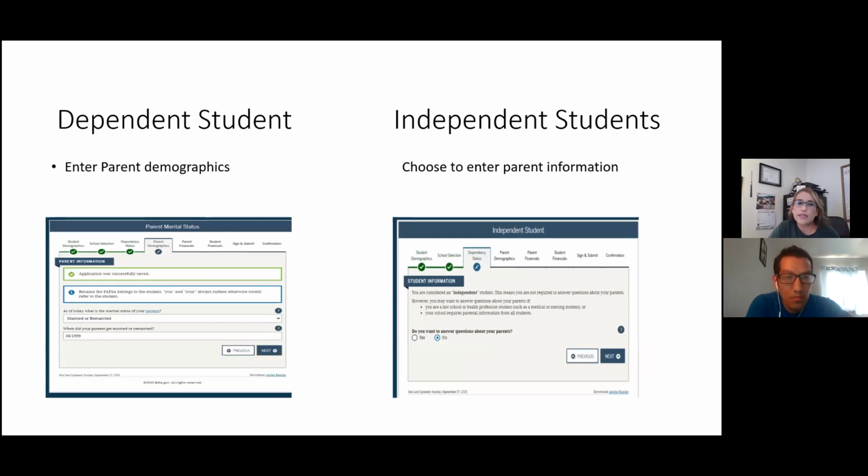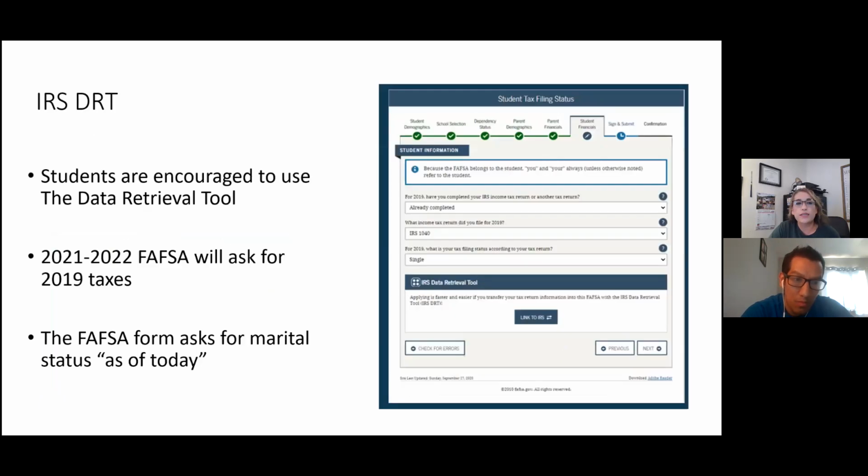For dependent students, it's going to tell you to enter your parents' demographics, and you do want to put in the parent demographics. Independent students, you can choose to enter your parents' demographics, or you can select no, I don't want to enter my parents' demographics. If you select yes, then it is going to ask you to enter your parents' tax information. For dependent students, that is why it's asking those questions, because it leads to the next slide, which is to enter in the data retrieval tool.